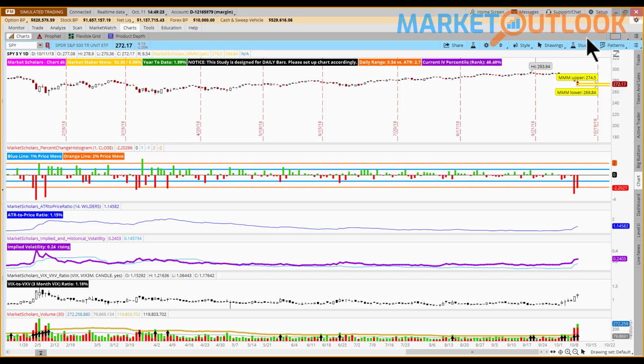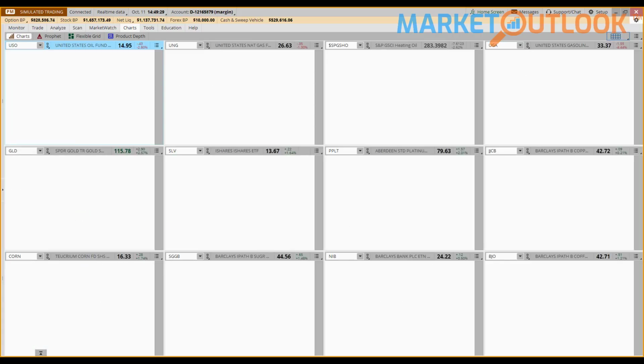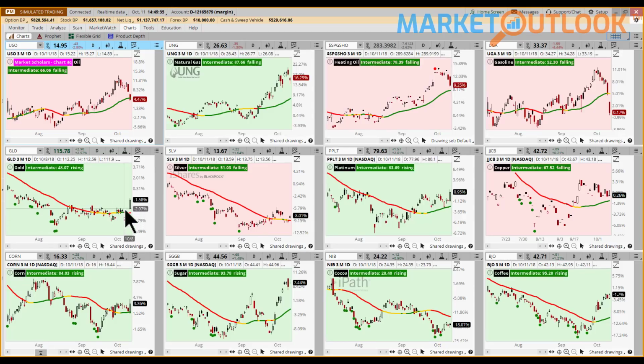All right. Wanted to check one more chart here, which is... where's the commodities 12 grid? There we go. I wanted to show you the commodities 12 grid here real briefly before we get into our trade idea. We looked at gold already. Gold is spiking, right? So gold is up.